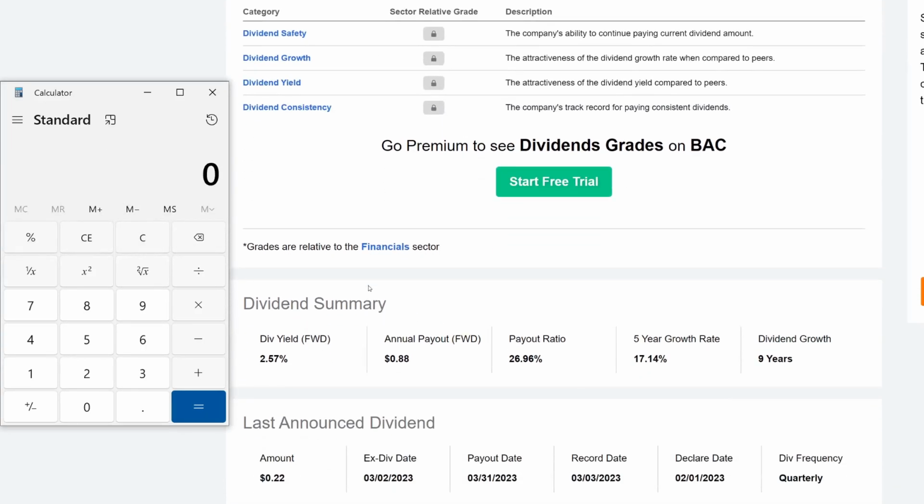But one of the quick ways you could figure this out is take the $12,000 you need to make annually and divide it by the dividend yield, which is 0.0257, which is the 2.57%. So you'll see we roughly get about $466,000 there.